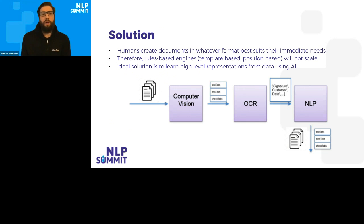The solution that we've come up with to solve this problem involves a hybrid approach combining computer vision, OCR, and NLP. First, consider the fact that humans create documents in whatever format best suits their immediate needs. They can organize information however they want, and send documents in to get that information back. So really, we need to solve this problem at a general level. We want to learn abstract representations of how information is organized on these pages.